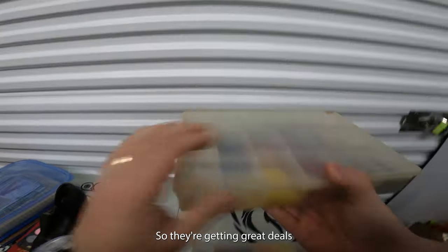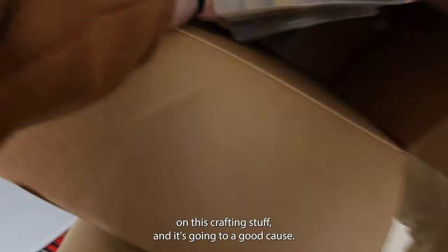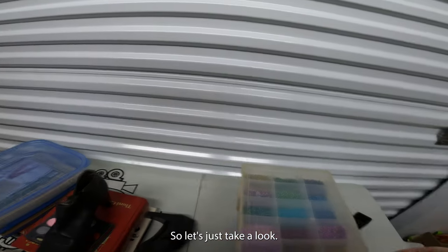So they're getting great deals on this crafting stuff, and it's going to a good cause. So that's a really good feeling. I love that. Looks like we got some more here. Yep, lots of beads. So let's just take a look. These ones are a little bit bigger, sealed.